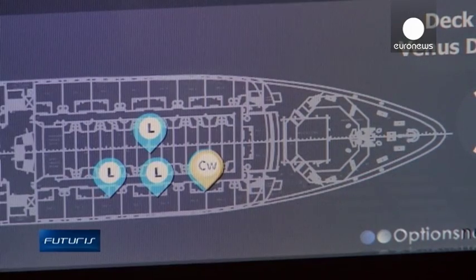This interface is similar to the paper plan, so it can be used without much new training. The difference is that with the electronic version, you can actually see where everyone is. You can zoom in on different decks and see how many people are there. It's much more functional than the paper and pencil version.